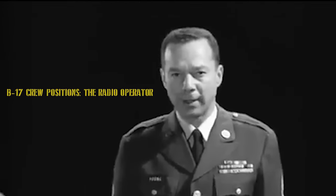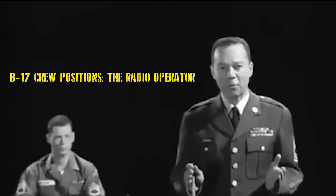Rhythm is indeed the key to good sending. If your code is to mean anything to others in the radio net, then you've got to send rhythmically.